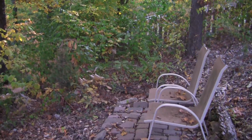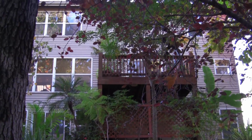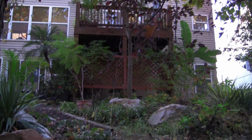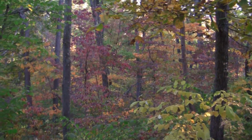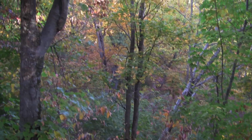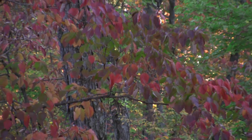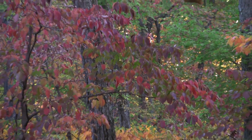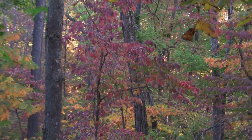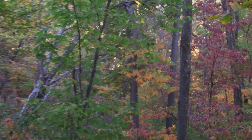What's nice about this spot is it's deep in the woods, looking back toward the house up the hill there. But as you face the other direction, the woods are pure nature. They've never been changed since creation, I guess. Dogwood trees, pin oaks, prairie oaks, all kinds of oaks. Not many maple-type trees in this part of the world.